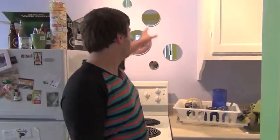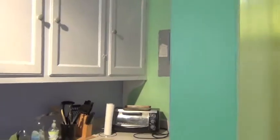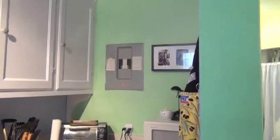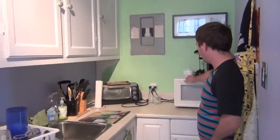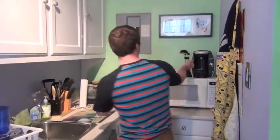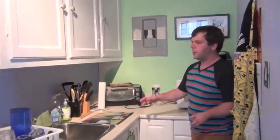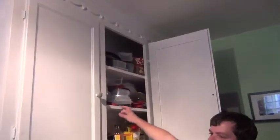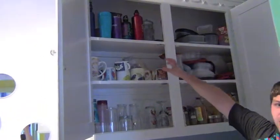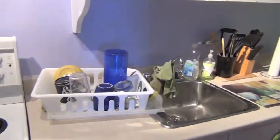Again, two-toned. We have a nice purple color on 3 of the walls, as well as some green, an accent wall on there, as well as the trim inside the archway. We have our appliances like our microwave, Dannik's coffee maker, my toaster oven, things like that. We have cabinets that hold spices and Tupperware, as well as glasses, mugs, different things like that. And our dish rack right here.